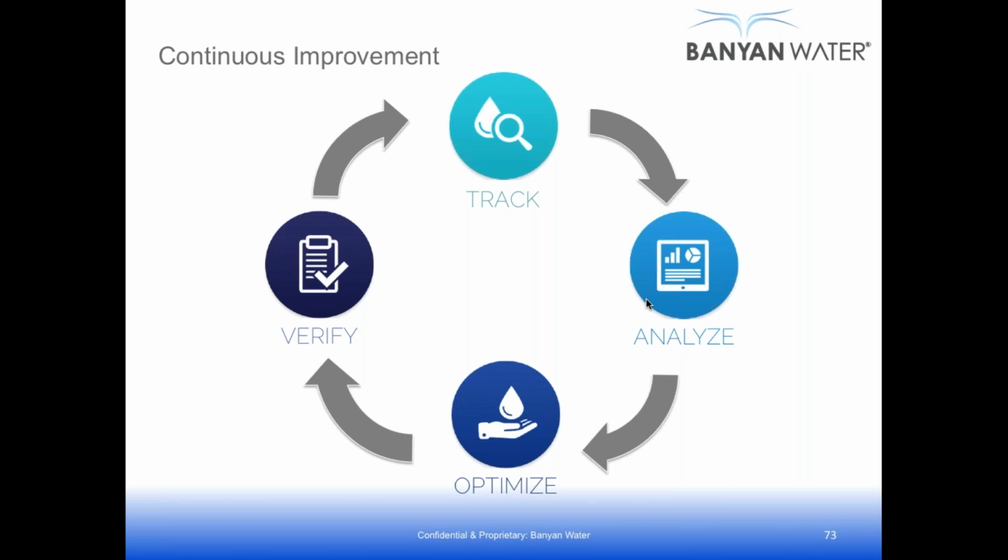And make sure you get it into future budgets. So we talk about all these items individually, but putting the infrastructure in place to track, analyze, optimize, verify, and repeat has a big impact on the water use and on your water bill.